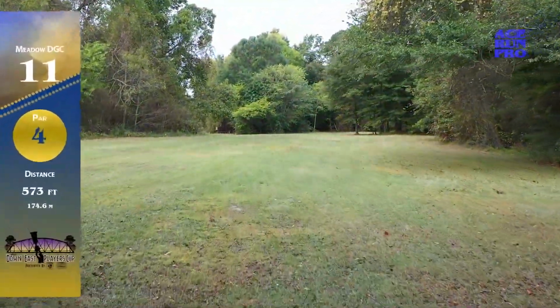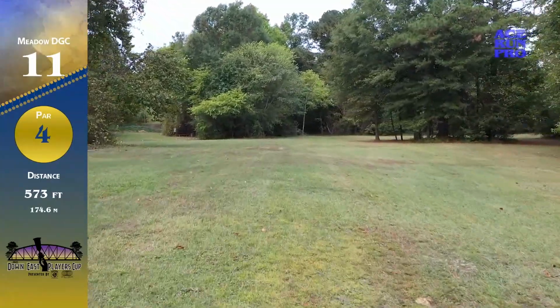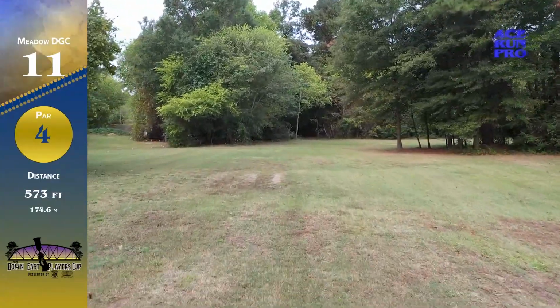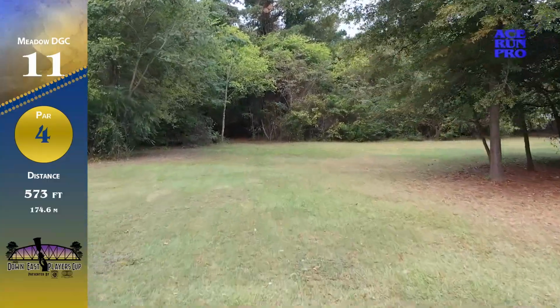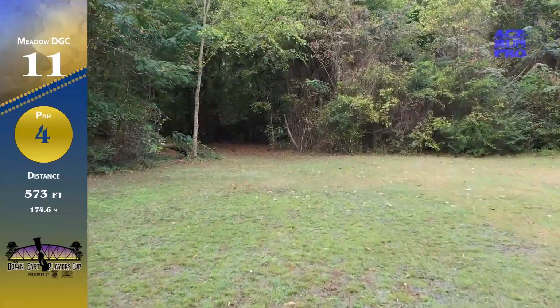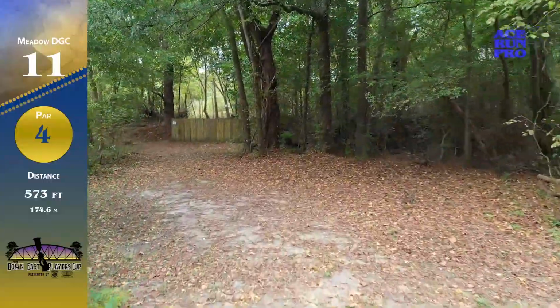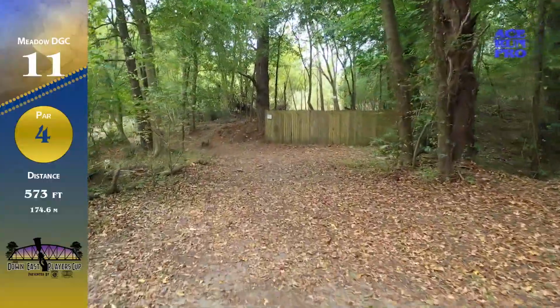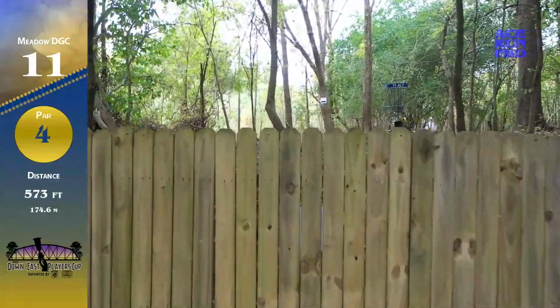All right, hole 11 is a par 4, 573 feet, and on the initial shot you just really want to get out here in the open, preferably to the left so that you have some type of angle into this small gap that we're going through now. You want to get through here and get to another landing area, or you can try to push the issue and get up on the green past the fence.